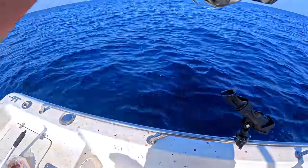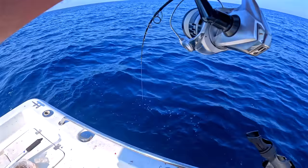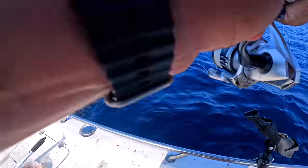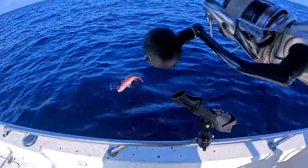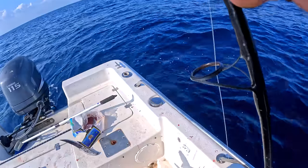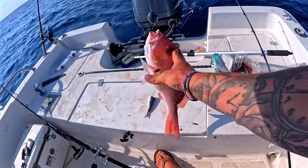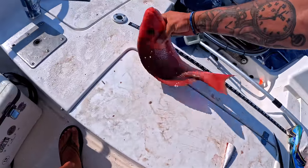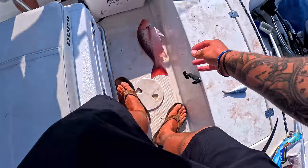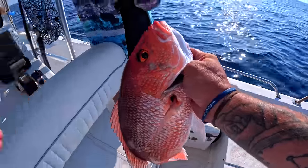And then I'm gonna see if I can hook into whatever you've been hooking on the jig. Oh, come on, baby. Oh, yeah. Oh, baby. We got us another keeper. This is probably the biggest one of the day, honestly. All right, let's get a measurement on this bad boy. Right at 18 inches. Heck yeah, biggest fish of the day.